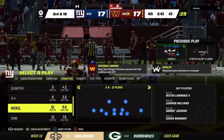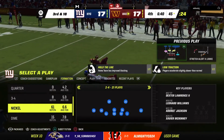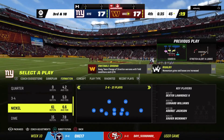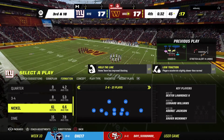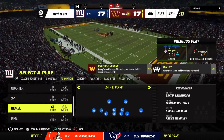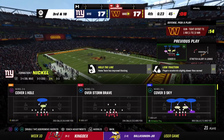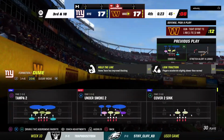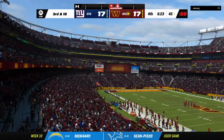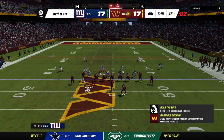Well, that was one of the few times they've been able to contain him thus far. He's over 100 yards for the game, but he lost a bit off his total on that carry. A field goal from this spot likely out of the question. They've got to get closer here on third down.